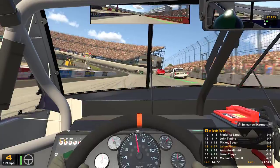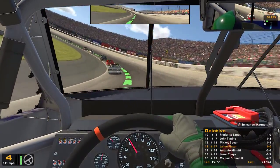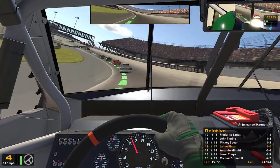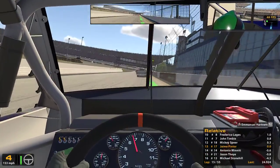Oh, I could have sworn they wrecked behind. I saw someone hit the wall. Oh, one's on the apron. Careful, one's on the apron. One's on the apron? Where? You're good. I just need to see the field right now. Yeah, okay.